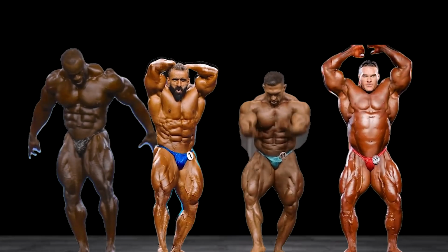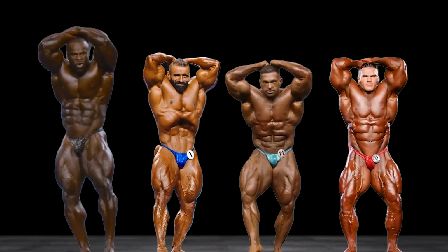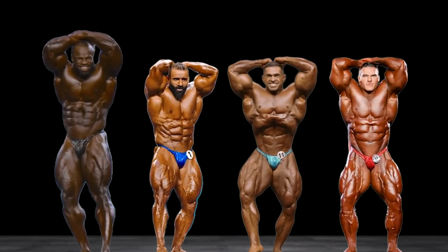Moving back to the front, the ab and thigh might just be the most subjective pose yet, even more subjective than the side tricep. That's because the two in the middle, who clearly are the two front runners, are equally as good, yet maybe better or worse depending on the judge.